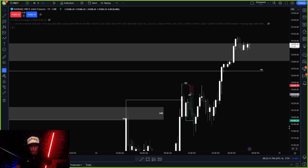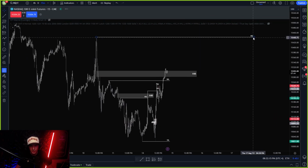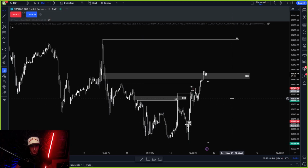We use the term overlapping models a lot, and I want you guys to really understand what I mean when I say that, and that's exactly what I mean about overlapping models.